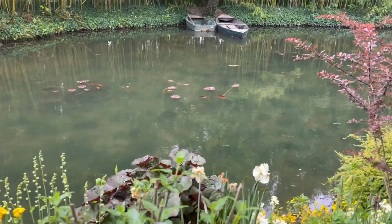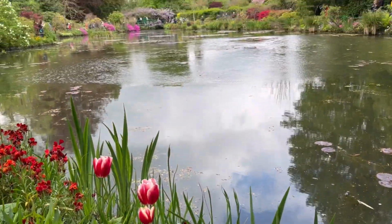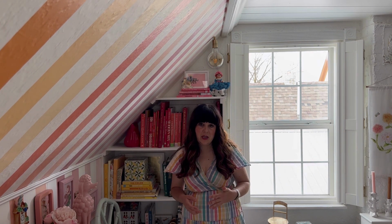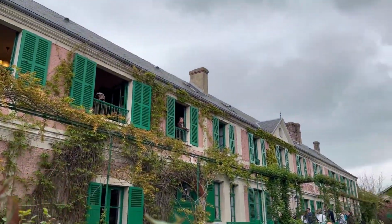I mean, he was obsessed with his pond because he liked to see it every day. It was a little bit different because the light shone differently on the water. Before Monet lived there, the house was originally a cider farm, which I think is kind of interesting. So in 1883, Monet moves to this house, and one of the very first things he does is plant flowers, which I love. And the garden now is so inspiring.